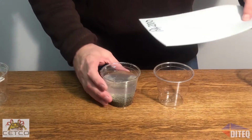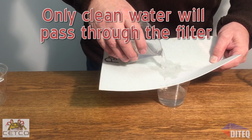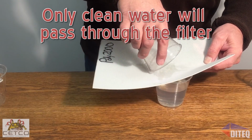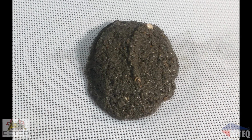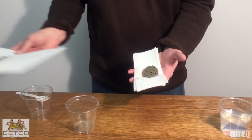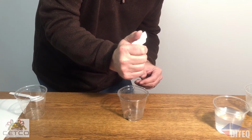The larger the floc particles, the easier it is to filter out the solids. This is why we encourage thorough mixing to allow the floc to grow to a maximum size. Note the clarity of the water passing through the filter with virtually no solids passing through. We can use a paper towel as a fine filter media to represent how a filter press would trap and compress the solids, creating a dry and disposable cake.